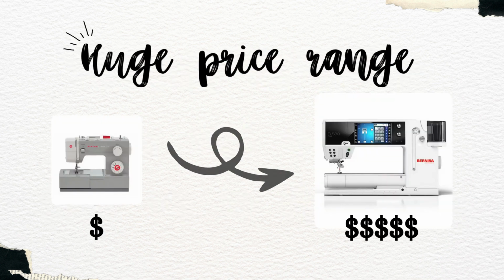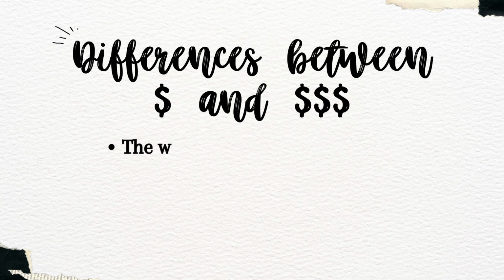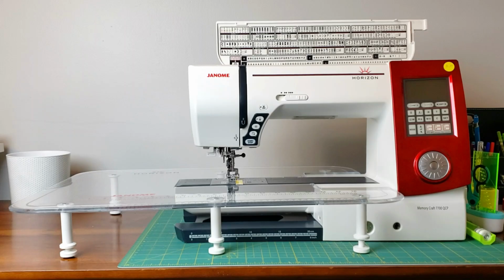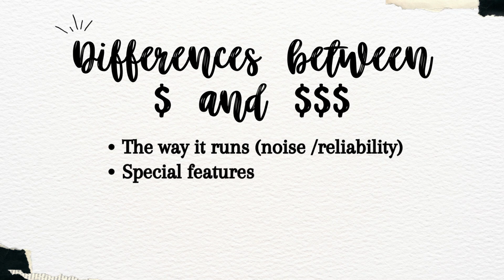But right now, let's talk about price. There is a huge price range for sewing machines, from a couple hundred to several thousand dollars. A couple of the differences are the way the machine runs. For instance, this Singer machine is a lot louder and clunkier than my mid-range Janome over here. The more expensive a sewing machine is, the more special features it tends to have.